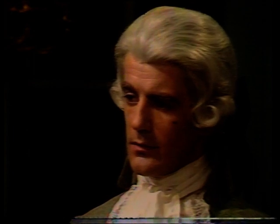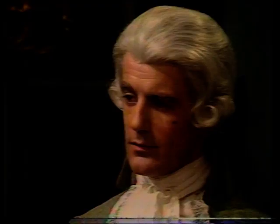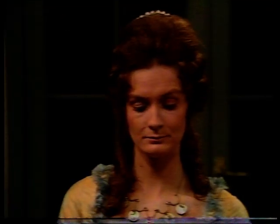Lavoisier had inherited a fortune, and he received a large income for arranging the collection of taxes on behalf of the king. Like Priestley, he was already famous for his work in science. His wife Marie, though married for 3 years, was only 17.